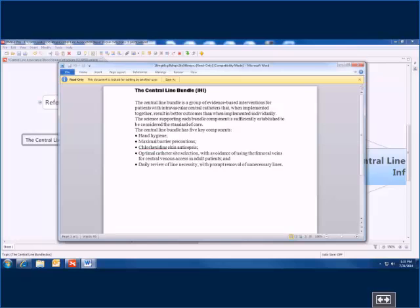The most important thing is just a daily review of, is this line necessary for the care of this patient? And if not, let's remove it. And again, there's an IHI website. You can download these care bundles from that I have made available at the end of this presentation.